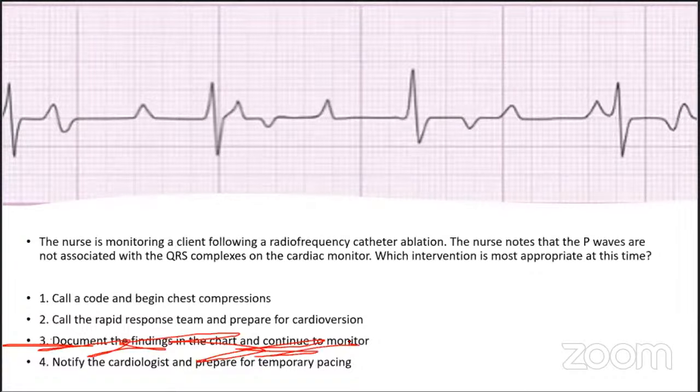What is the NCLEX trying to tell you? Why do we need to know that the waves are not associated with various complexes? Again, like I mentioned at the beginning of the course, I did not get one ECG. Because the NCLEX is a beginner, would I call it a beginner or an entry-level exam? Nobody is asking you to be a cardiologist, for Christ's sake, on the NCLEX. Nobody expects you to be a consultant cardiologist for the NCLEX. They know you are an entry-level nurse.